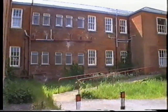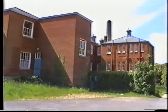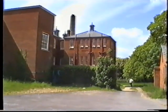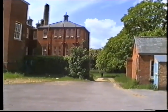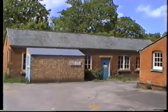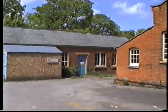This is the back of B and C ward. It's all overgrown now, as you can see. There's the new chimney that was built back in the 60s. There's Gary walking down there towards, around the back of the B ward. These are the ancillary buildings. It'll soon be all pulled down.